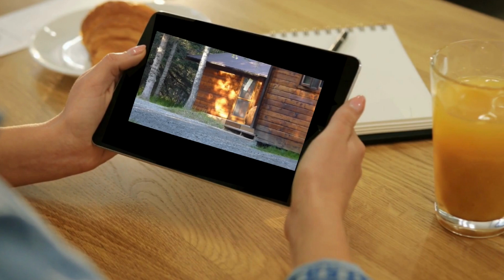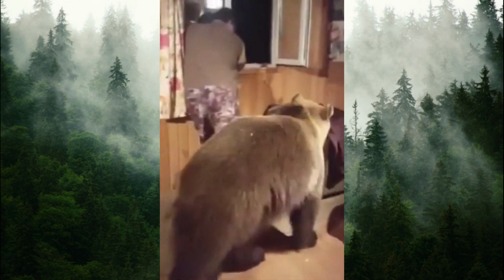Good thing I got those security cameras installed. And I told you they'd learn to use the doors. Bears are so smart.